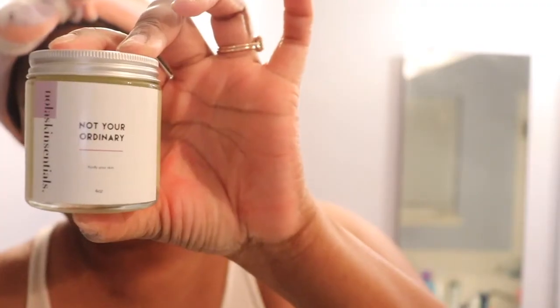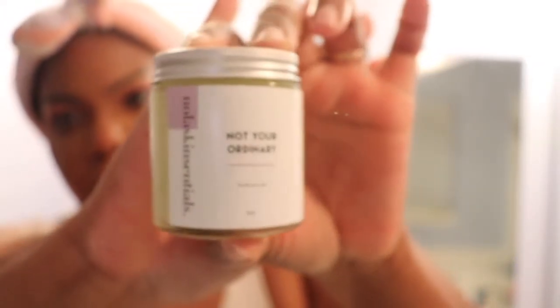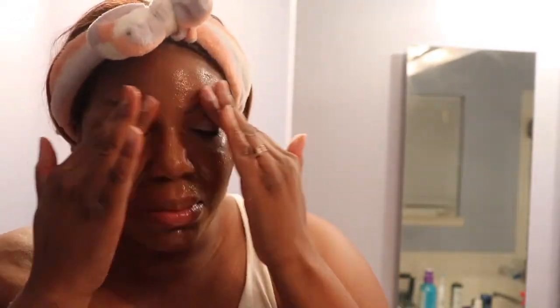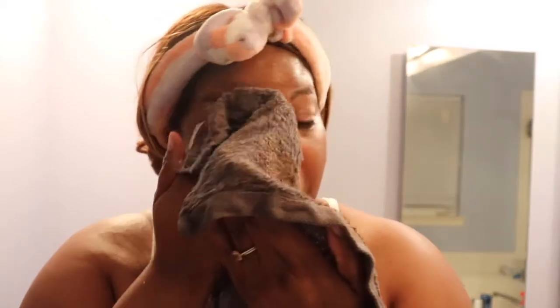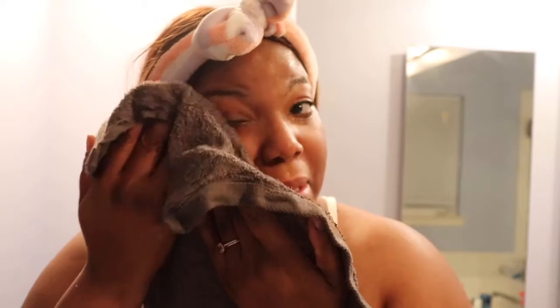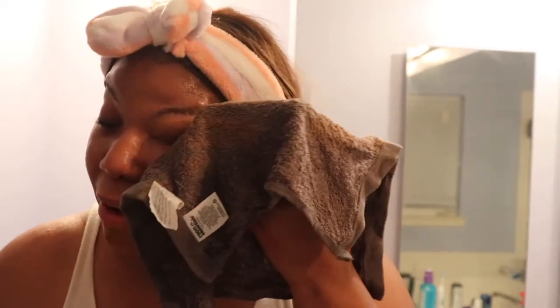I am going to be using the NOLA Skin Essentials Not Your Ordinary Makeup Remover. This is made from like avocado something. And I just scoop a bunch of it out and just slather it on. And it just breaks your makeup all the way down. So while I was rubbing that in, I got a hot rag ready. These are from Target. And I think they're like $5 for 6 of them or something like that. Rub off all of the makeup that's still on my skin, as well as take off the makeup melter.